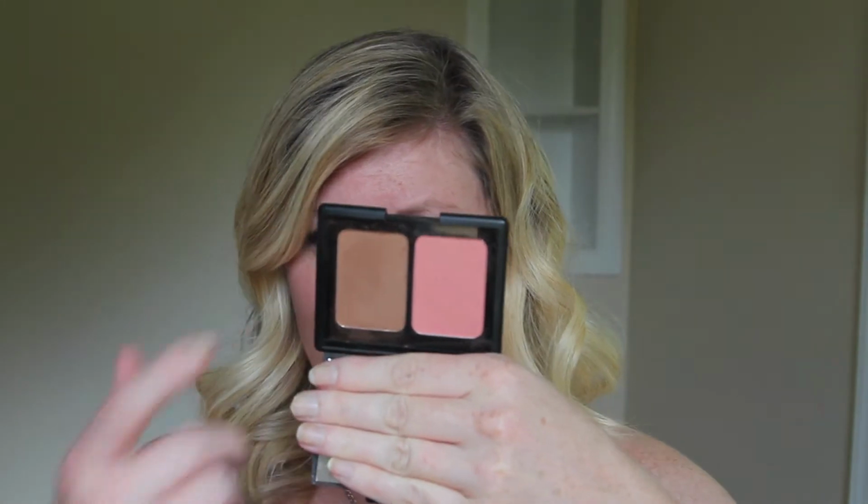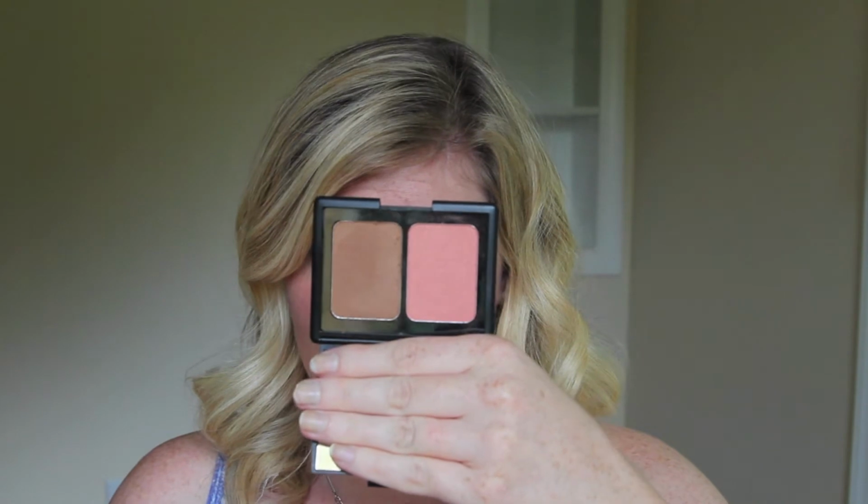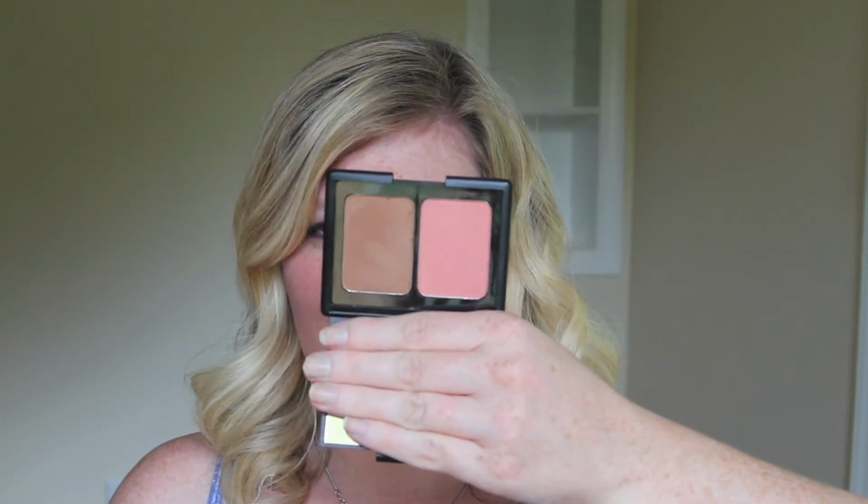The next product is also from e.l.f. and I've had this for a while, and I bought it because it reminded me of the NARS Laguna bronzer and Orgasm blush. I have the duo, so it would look like this. My NARS one has the blush and the bronzer, and this actually looked like it could possibly be a dupe for it. But then when I opened it, it looked chalkier, I guess. And so I was really hesitant to try it out.